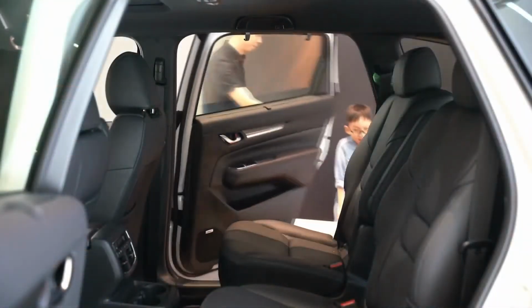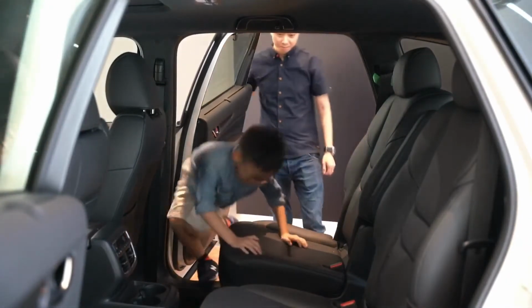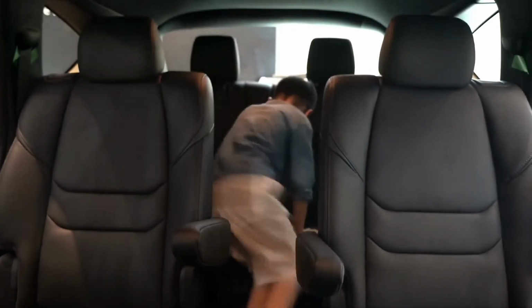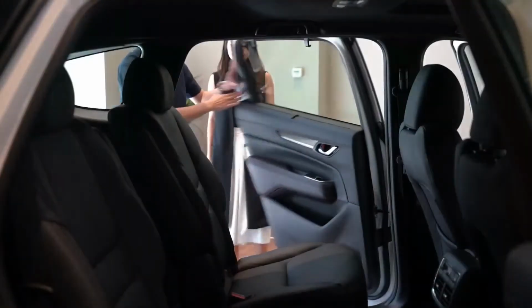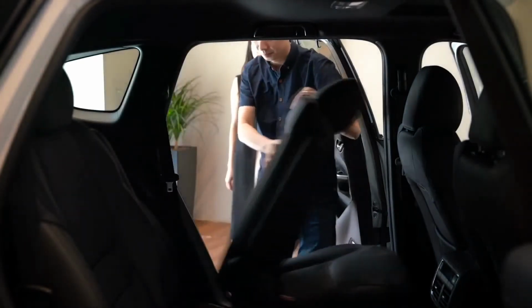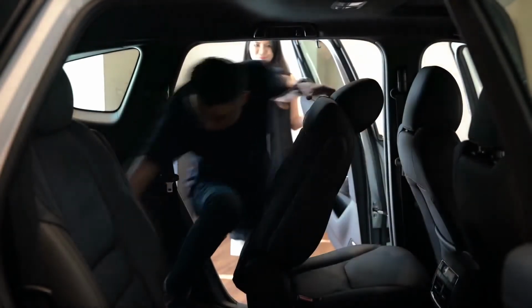For the younger members of the family, accessing the third row is even easier via the passage between the two seats. Access to the third row is seamless. For adults, access to the third row is with a simple pull and slide.